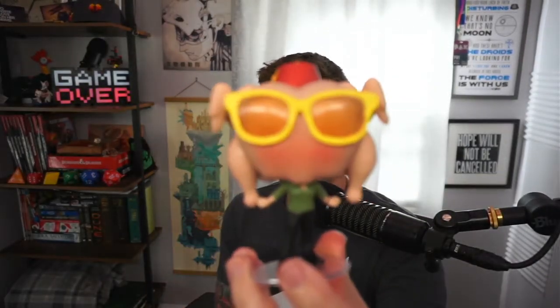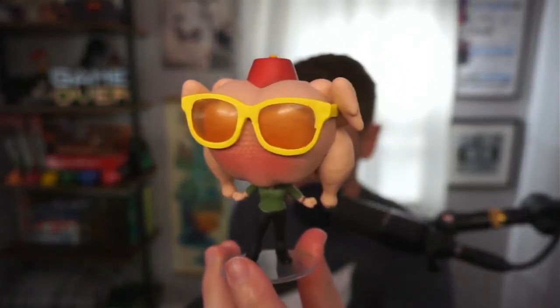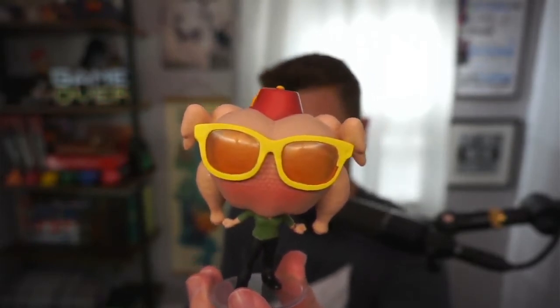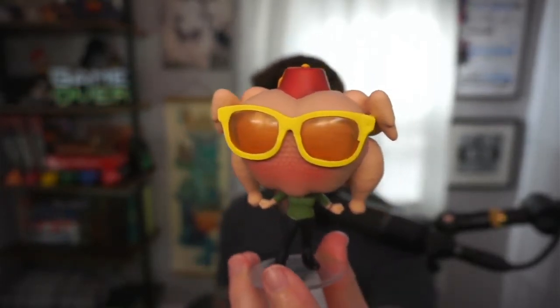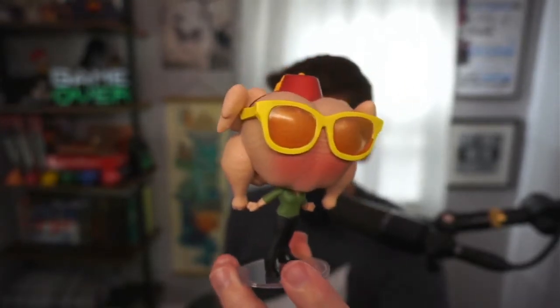The other figurine we got up there is actually not mine. I stole it from Wifeboat. So this is Monica from Friends. There's a famous episode where she gets a turkey stuck on her head. She puts on glasses and a fez and dances around, and it's hilarious. This is, I think, one of the best Funko Pops that they've ever made.